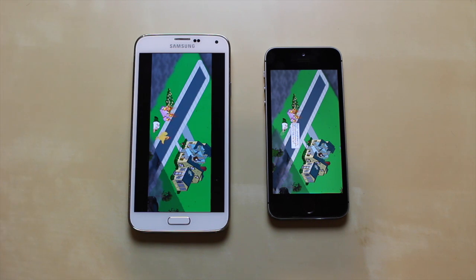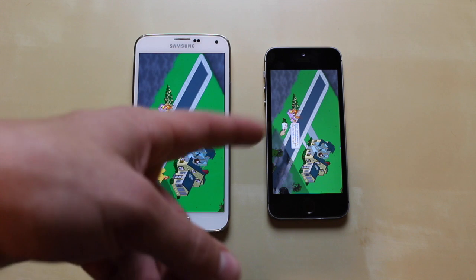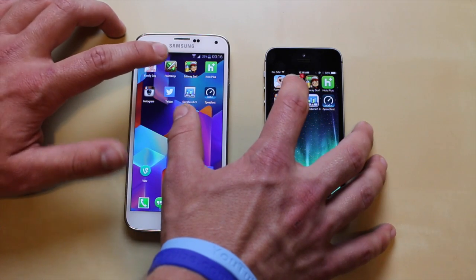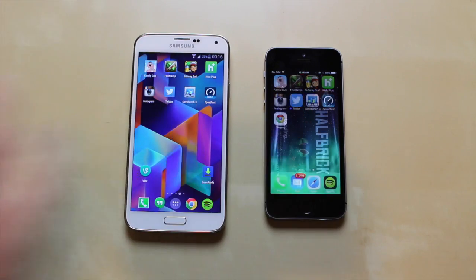As you've seen, the Family Guy game actually loaded up a little bit faster on the iPhone 5S. Now remember, the Galaxy S5 has a bigger screen, so it has to push more pixels, which makes it a little harder for it, but that's a demo of how fast it opens up with the Family Guy game. Next up, we'll open up Fruit Ninja. Here we go. 3, 2, 1.